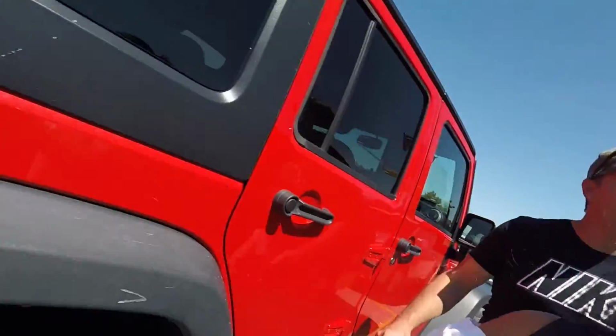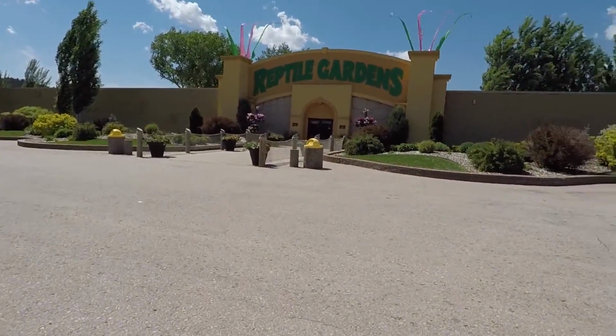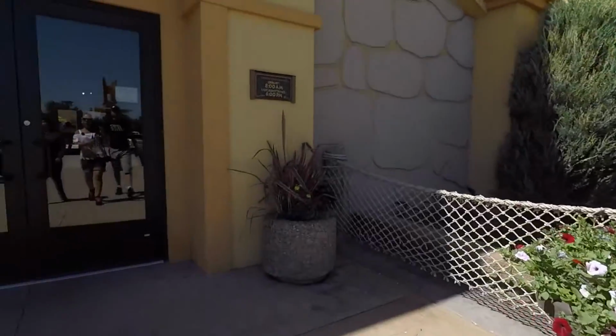So we're going to see what they have here at the Reptile Gardens. Let's check it out. Ooh, it's open. The cars didn't give it away. Oh yeah, there are a lot of cars. And windy, but a beautiful day though. It was cold last night. Doesn't seem like it now, but the temperature drops during the night. Ooh, they close at 6. Dogs on leashes.